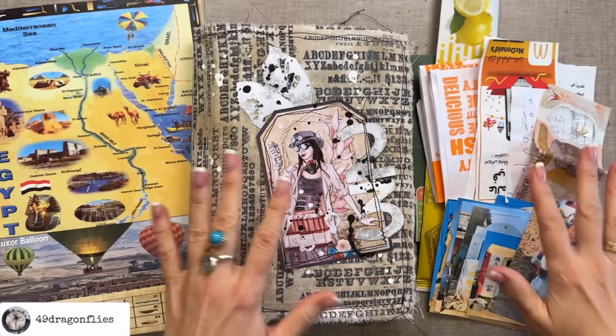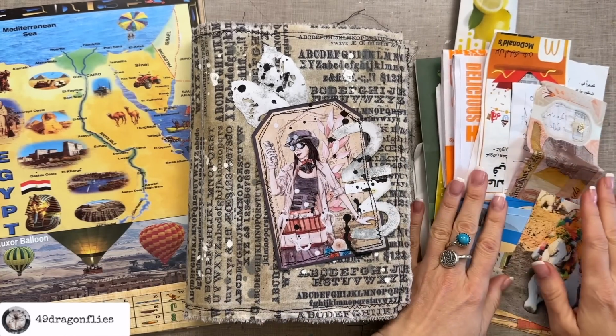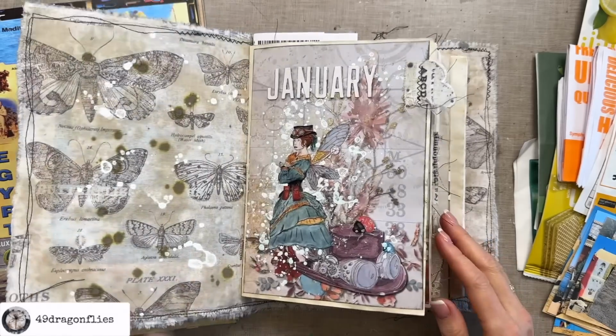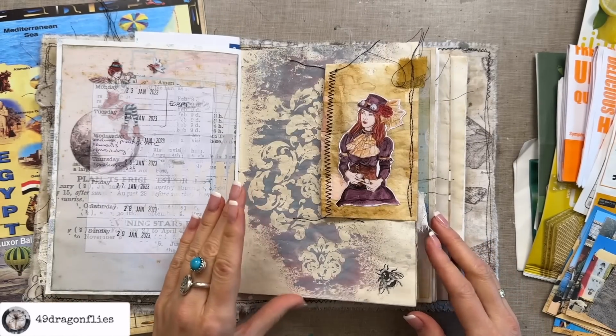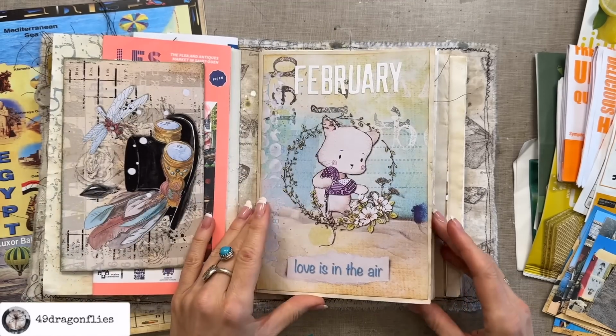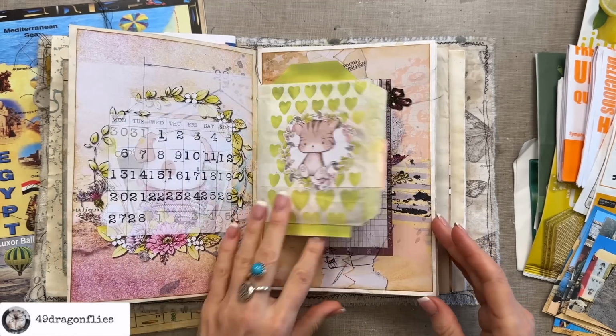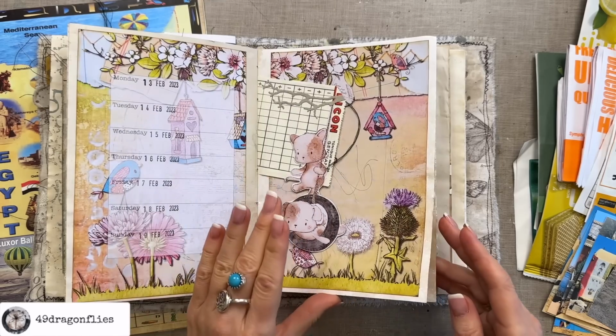So I have all these keepsakes that I want to at least partially add to this planner. And I will put them in my February part of the planner. So we start here, and I think I have a few more pages.